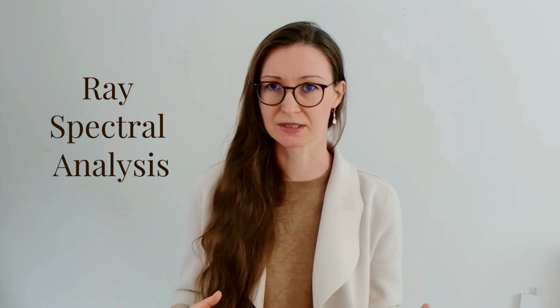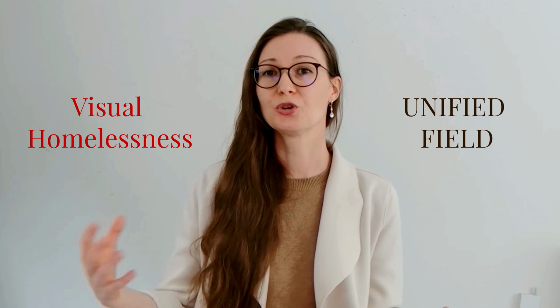Let's have a look at my client as an example. I will analyze her spectral type and then answer the question which colors she should wear near the face for specific goals. Now, to analyze her spectral type, I use the first science-based Ray Spectral Analysis and calibration process that I have developed over the past decades through interdisciplinary scientific and academic studies, helping hundreds of clients in the past 2 years to go from visual homelessness to a unified field.